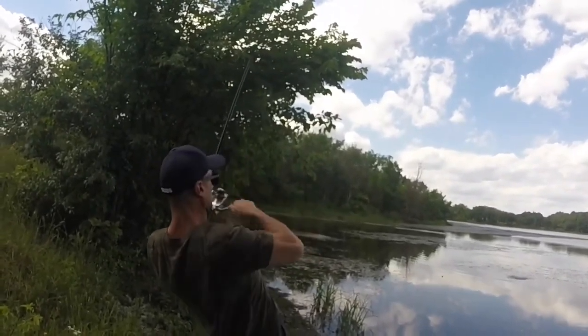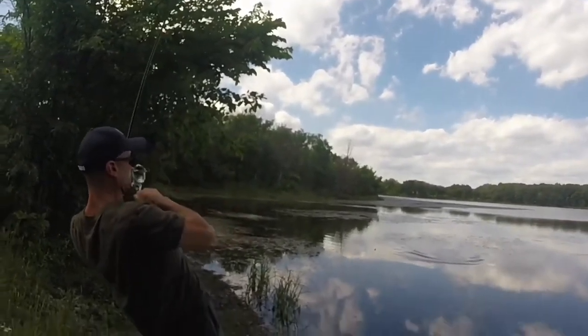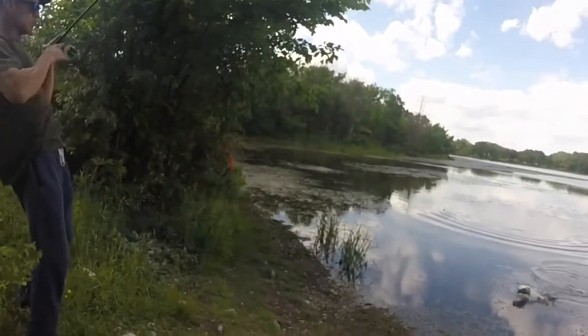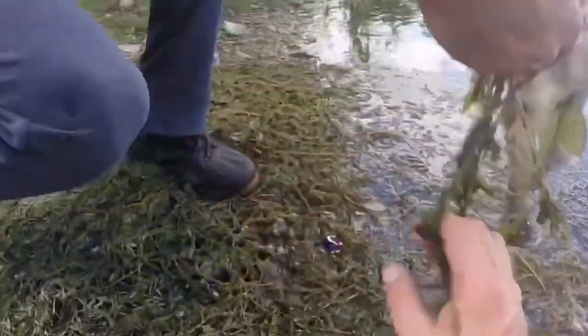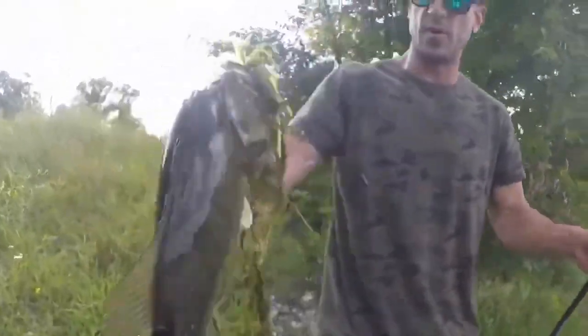Keep them tight. Yeah, you got them. Dude, that's a nice fish. That's a nice fish, Shane. Oh, that's a nice fish, Shane. Look at that toad on the frog. You got him, bro. Oh, dude, and is this your rod? Because if not, you got a new rod. No, it's mine. I spit them off.